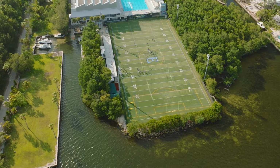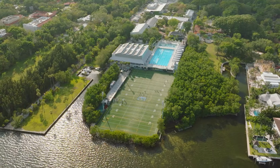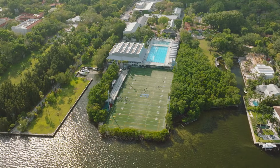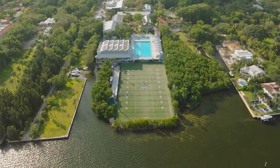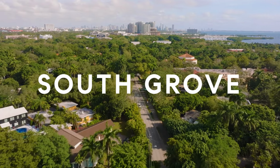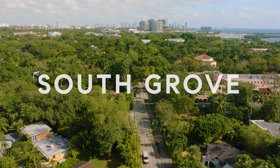I talked to a guy on the board who said it's probably the most valuable high school football field. You kick the ball and it goes in the water. It's ridiculous. How many houses can you put on the football field? If they could sell that off, they would probably be able to put 10 really high-end homes there, easily. So now we're in South Grove. You're going to have more foliage, windier old streets.